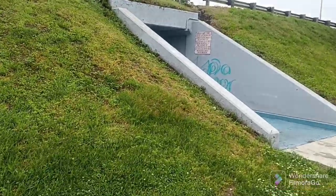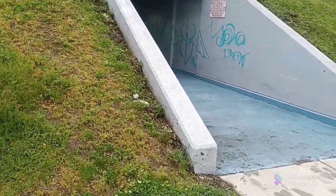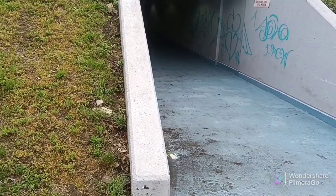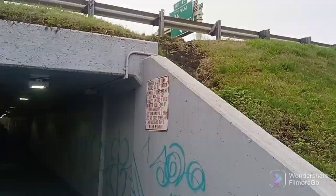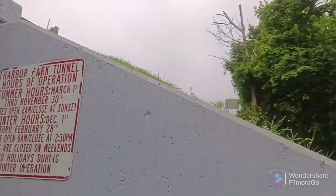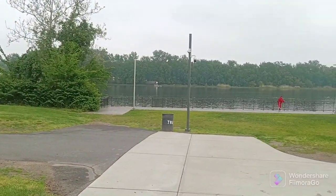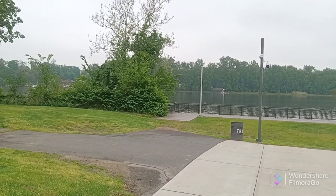And all right, folks. So here is the tunnel, and this is the tunnel that you take from the other side of town. And right above is the highway, so it goes under the highway, and then boom, you're out on the river. So pretty cool there, folks.